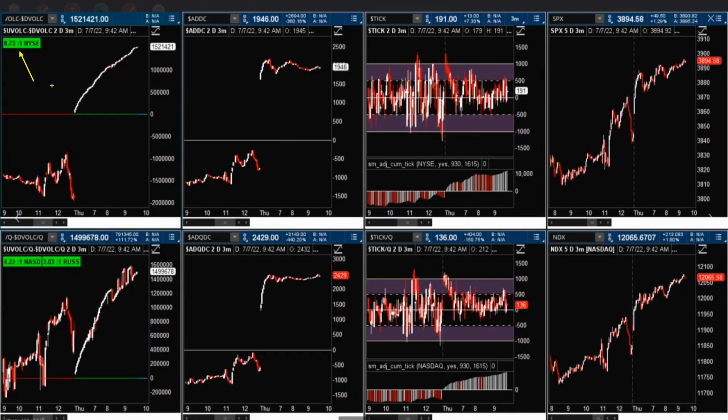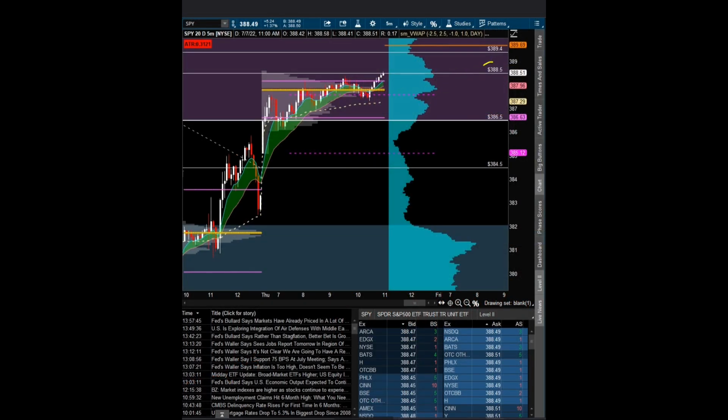Here you notice that the up-down volume ratio is 8.7 to 1 in favor of the up volume in the New York Stock Exchange, and 4.2 for the NASDAQ and 3 for the Russell 2000, all in favor of the up volume. And also notice that the advance decline is near the 2000 level for the New York Stock Exchange, and 2429 more advancing issues than declining issues in the NASDAQ. And notice that quite a few are buy programs versus sell programs in the New York Stock Exchange, likewise in the NASDAQ.